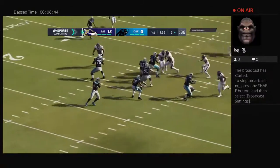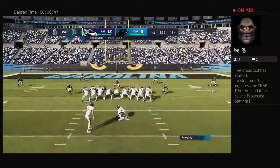And this defense looking like they have come to play. The pick six, and just like that, it's 13-0 early on.